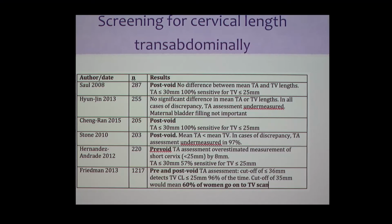So then there's interest, if you're going to be looking at cervical length, can you screen transabdominally, which is obviously going to be a lot quicker than doing a cervical length transvaginally. It's obviously not going to be as good, but can it be nearly as good? There've been a bunch of studies that have looked at this, and their results have been quite conflicting. But some studies, and they tend to be the ones that have looked at measuring the cervical length after voiding, have shown that a cut-off of 30mm transabdominally is pretty sensitive for picking up a transvaginal length of under 25mm. Others have not agreed with that.